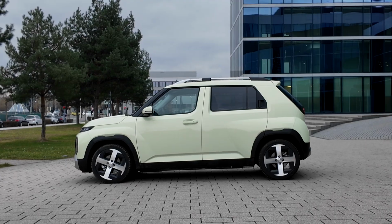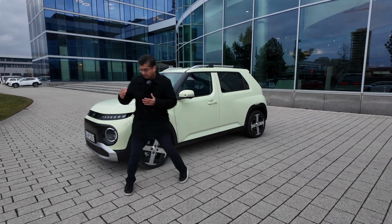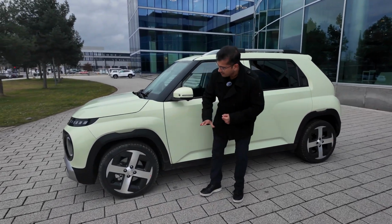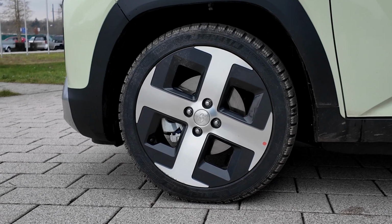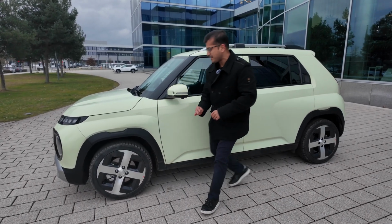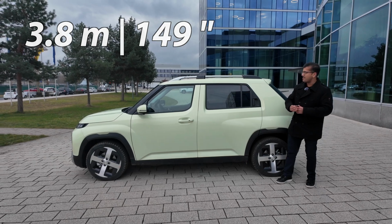I really think the side profile of the Inster makes it look really cute. I also like the buttercream yellow color. The wheels are also really funky. In the base select trim, you get 15-inch wheels, but here, since we have the top of the range Prime trim, these are 17 inches, dual tone, and with these square cutouts. So really cool looking. It's so small, 3.8 meters, so really compact, really great for city driving.